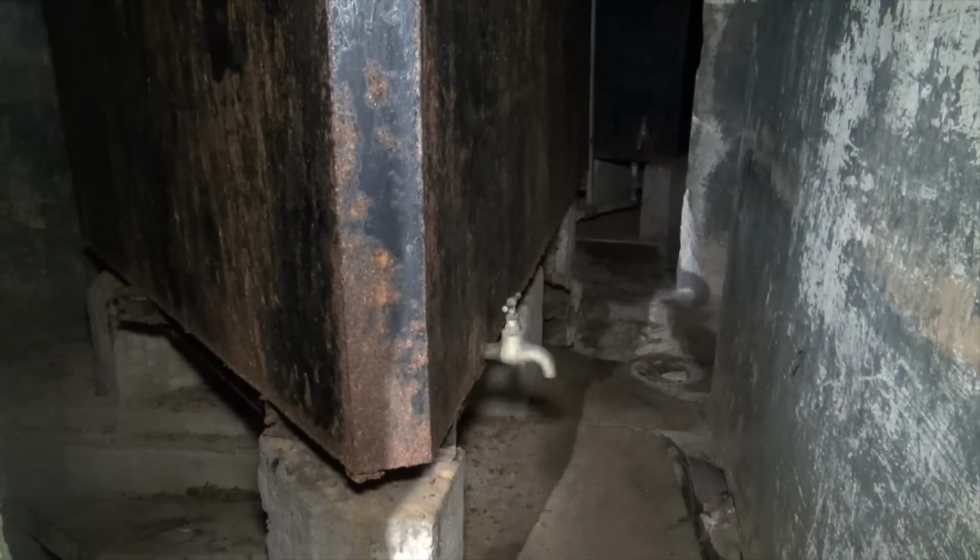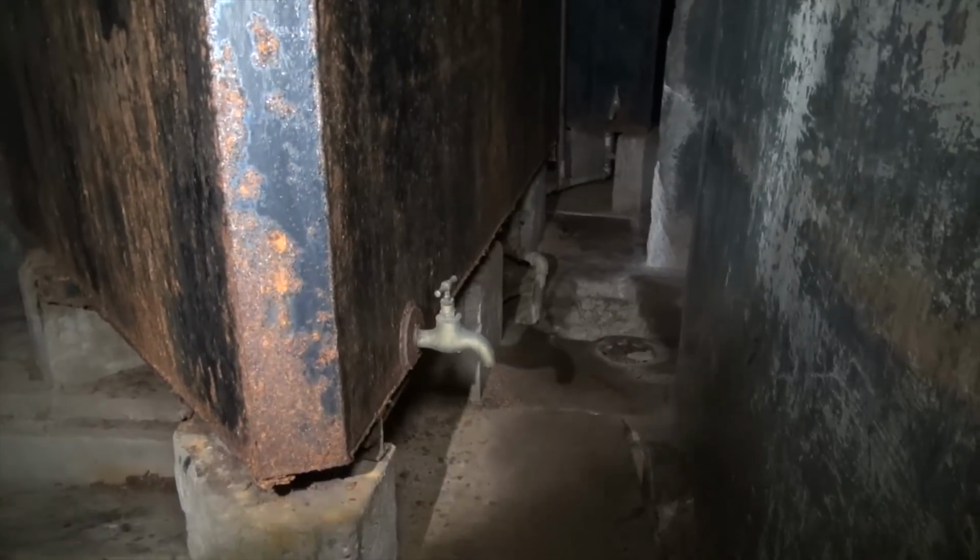A turret? Or a cupola? Cupola. Upstairs there is a cupola. Bedrooms? Yeah. Water. Well, the tap water. Is that a water tank? Yes, water tank, yes.